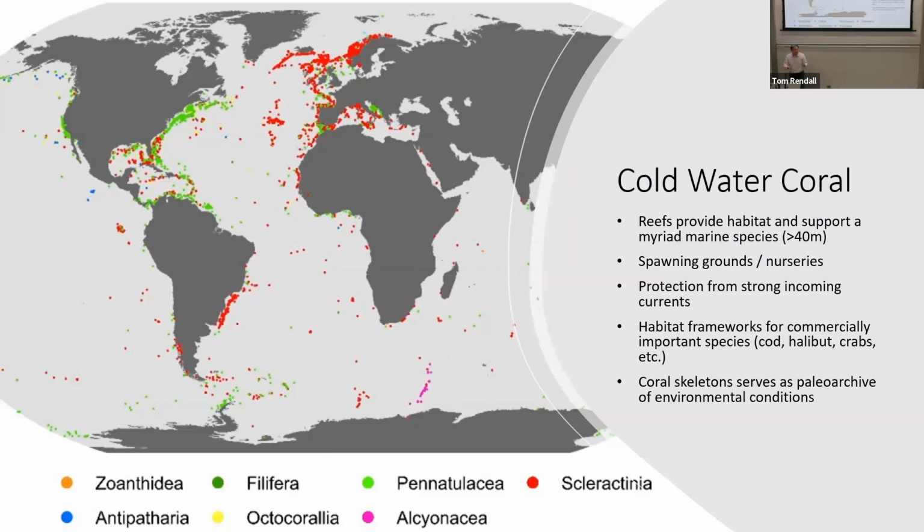They are an important natural resource, because it's a spawning ground and habitat for a lot of fisheries, for example, and it's a crucial habitat for commercial fisheries such as cod, haddock, crabs and lobsters. So it's an important natural resource. Now we have quite a population of cold water corals off to the north and west of the UK, as well as along the Scandinavian coast.